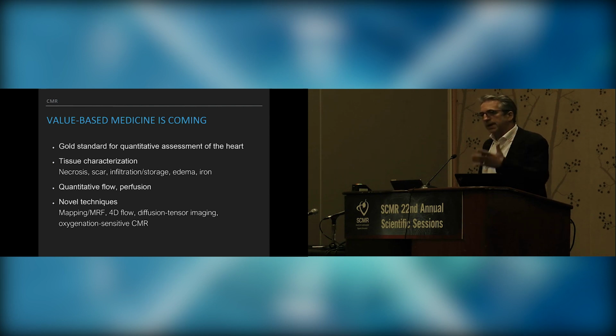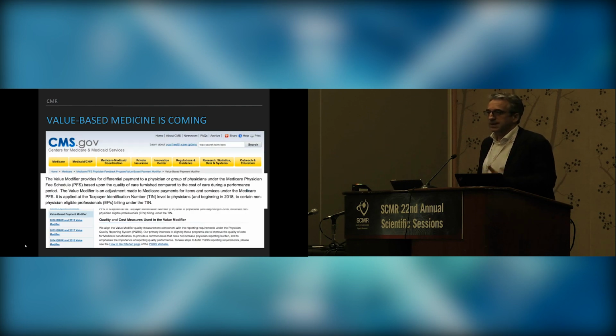So I could do an echo and could do a nuclear scan and a stress test and then figure that out, or I could do an MR scan. If the MR scan can be done on the same day, I have all the answers, I can discharge the patient or treat on the same day, that saves a lot of money, even though the technique may be in some countries more expensive than say a nuclear scan. Where I work in Canada and in my experience in Germany, MR is still cheaper than a nuclear scan.